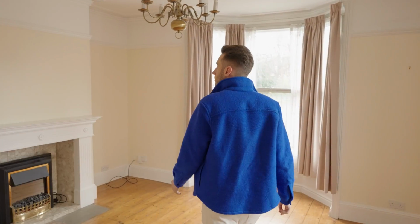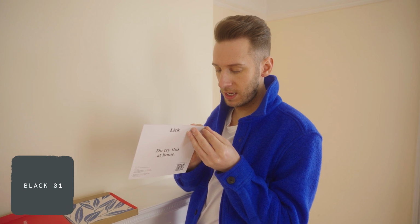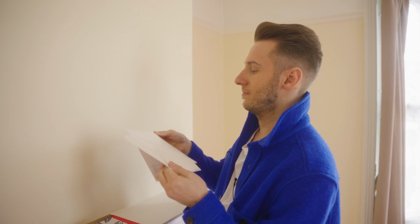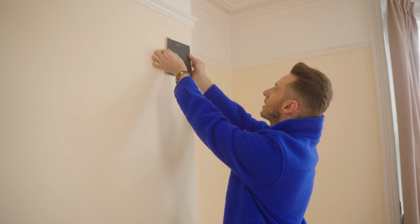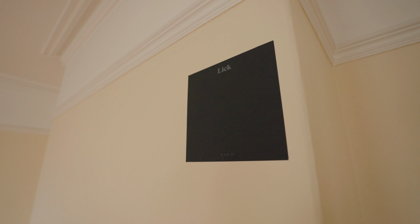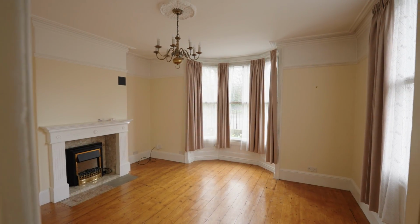So in the lounge, I'm going black. So you can see what it looks like on the wall. The beauty of the lick samples is you can literally get an idea of what the colour looks like. I'm going eggshell throughout just because old walls need that little bit of sheen to hide the imperfections, I always think.